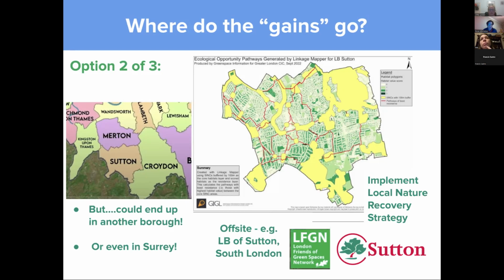But also we don't want it to go really far away, and I'll go into it in a bit more detail later. But it could potentially, because of the way that the legislation currently stands, go to Croydon, or it could go to Merton, or it could even go to Surrey. It just depends on market forces and what the council is getting their policies in place to be able to avoid that from happening. And I think that's really critical from your perspective or our perspective, because that really doesn't feel right. And ultimately, the councils will lose out on money and habitat if that happens.